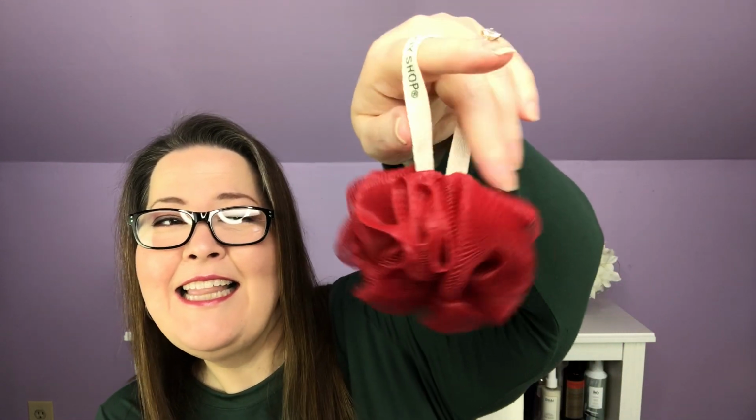And 7 is a big one up top. All right, it is, oh, how cute is this? It is a loofah, but look how little it is. That is so cute. I love the color of it. Very festive. I like that. I just wondered if it had taken on the scent of these other things.